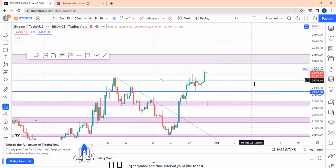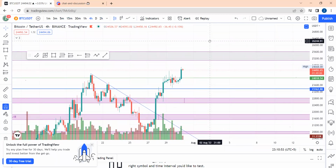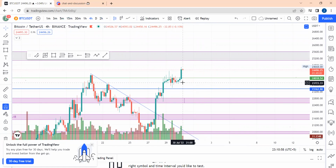Okay, guys, so here is the BTC chart. As you know, we don't like to trade on weekends, so we didn't do any trade today. This is a 4-hour chart you can see, and let me just add volume here. All right, so this is what I'm seeing here. Again, the chart is bullish for me. We are making higher highs and higher lows in 4 hour and in daily.